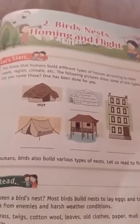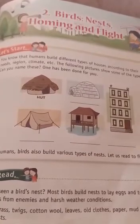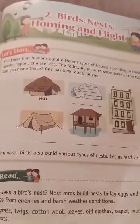Birds build a nest to lay their eggs, hatch and nurture their young ones till the time they can fly away. They build their nest to lay eggs, to protect their young ones from enemies, and to protect them during bad weather conditions. It is also very important for birds to protect their newly hatched young ones from being eaten up by bigger birds and other animals.